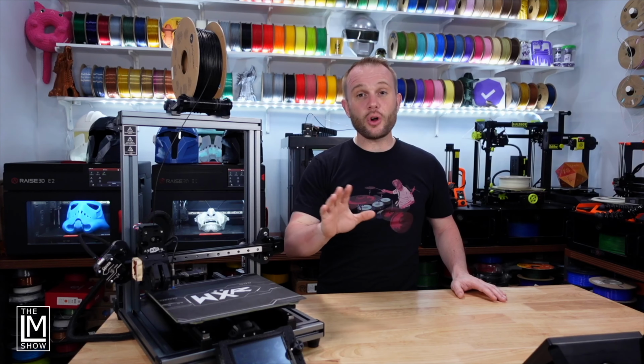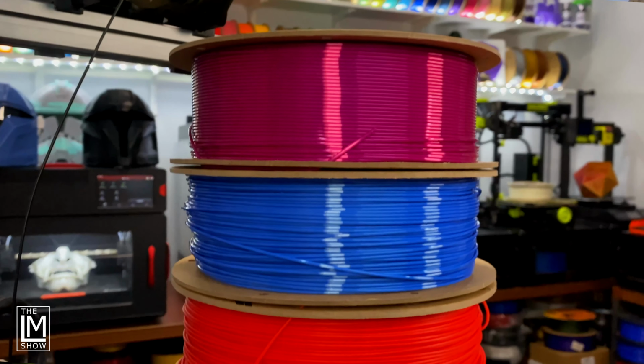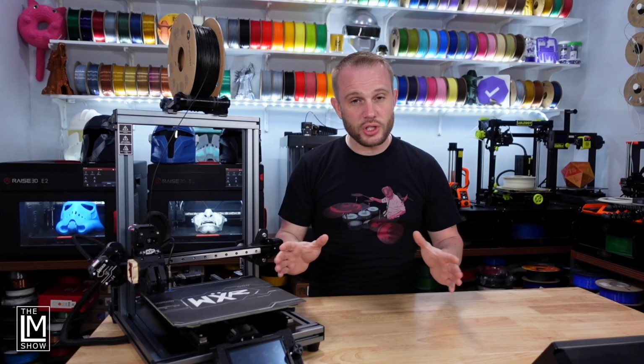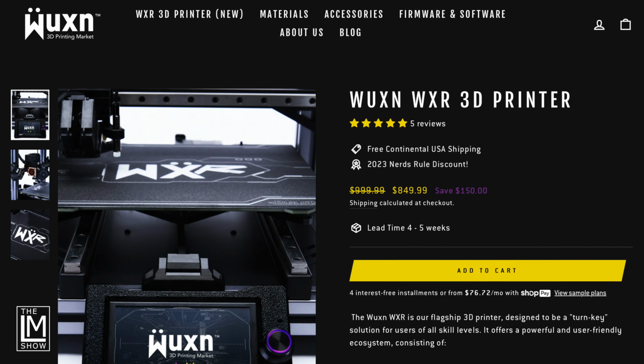The WXR prints all standard 1.75 millimeter filaments, including PLAs, PETGs, ABSs, ASAs, TPUs, nylons, and even polycarbonates with the proper enclosure. Now, you've seen that it's a fully loaded machine, and you're probably asking, how much does it cost? Well, pricing for this machine at the time of filming was $850, and that included free continental US shipping. Availability? The Wuxn WXR is available right now. The website claims that there's a lead time of about 4 to 5 weeks. However, some customers that have recently picked them up have told me that they've gotten their machines much quicker.